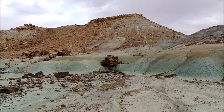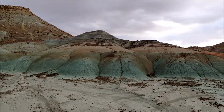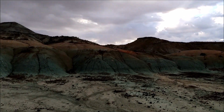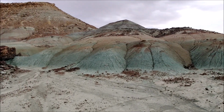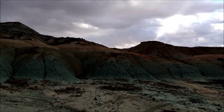I don't know what he loved about this particular area so much. I never quite understood it, but he really did love coming out here. And I think this area right here is where he would love to have his ashes scattered.